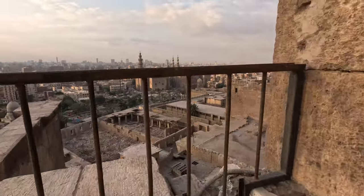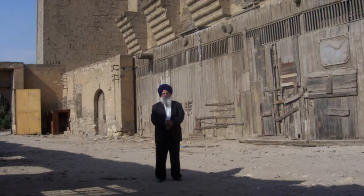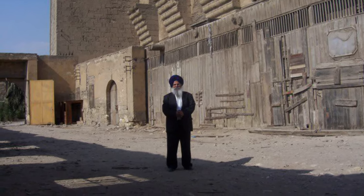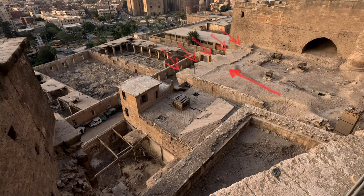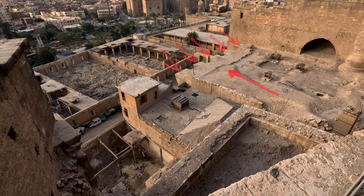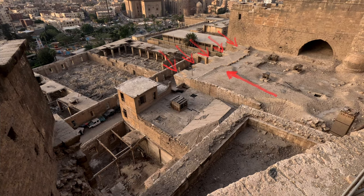I want to talk a little bit more about this view over here, because after reviewing the footage, I finally found what I was looking for. Once I got home, I reviewed this picture, and you could see right above the Singh's head, the pillars where he's standing. Those pillars were used as a platform. When I went on top, at that moment, I didn't realize. But as you can see, those five arrows that I'm pointing towards, that was the platform they used. And that's where the Singh is standing, right beneath those. So we got that close to seeing that. I will have to go back to Egypt and check out where he was standing.